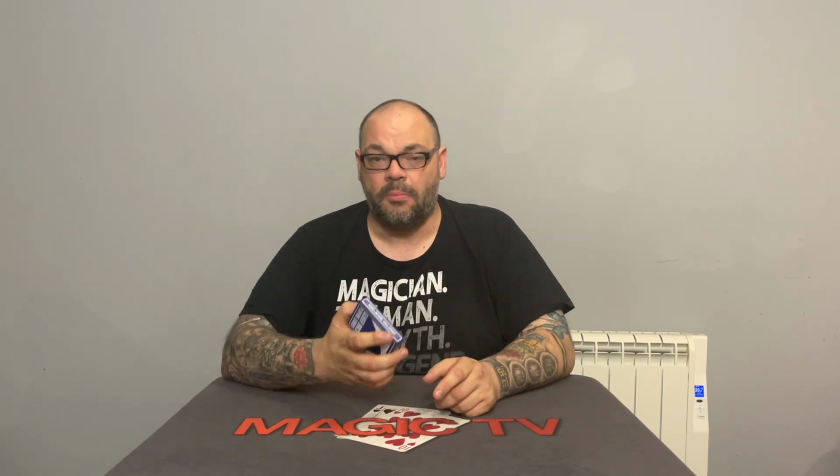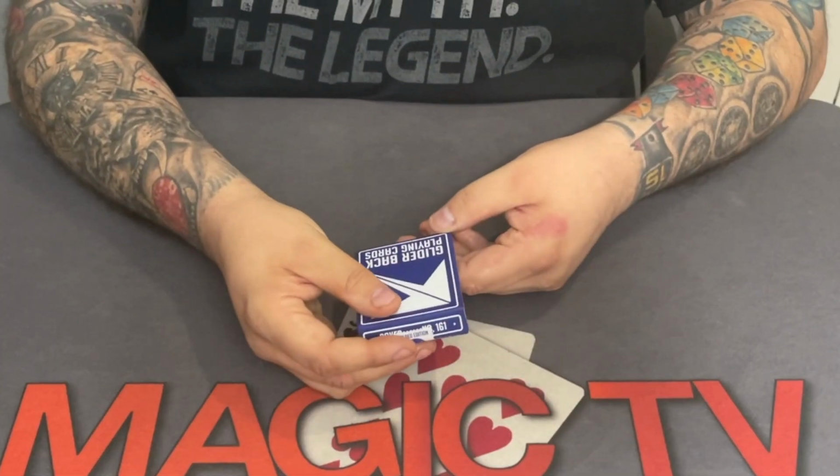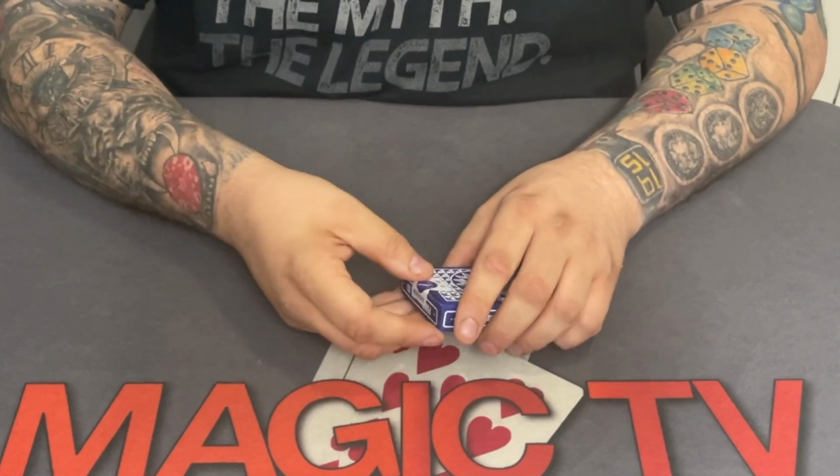When you get the normal $10 version, it's exactly the same. The marking system's exactly the same. The box is exactly the same, but they're not going to be limited edition. They're not going to be gilded. So with that in mind, let's get the camera closer. We're going to have a really close-up look at these cards, because frankly, I think they're awesome. Right, so let's have a look at the Glider Back playing cards.